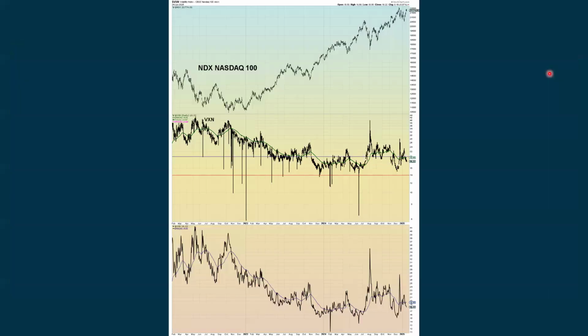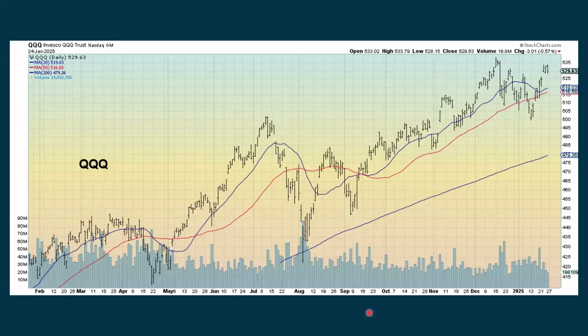Okay, then we look at the NASDAQ 100 volatility as measured by the VXN. That's the equivalent to the VIX for the S&P 500. And I don't really pay attention to this all that much. I get enough information just from the VIX itself. But if some of you are involved in the NASDAQ 100 or the QQQs and things like that, then you probably pay attention to this quite a bit.